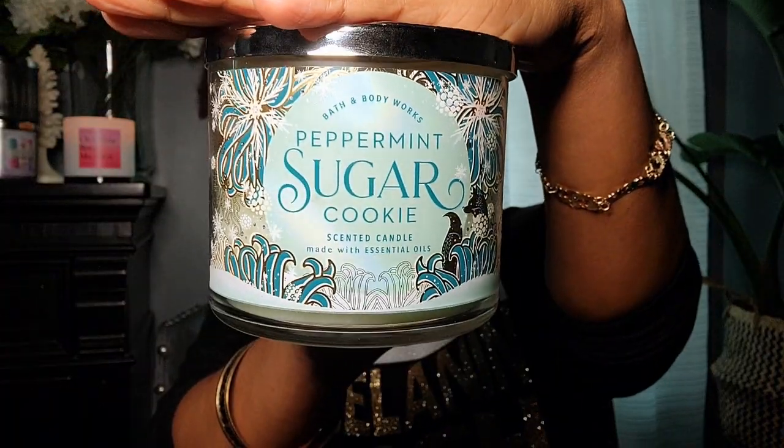Oh my gosh. I ended up burning this candle, y'all. I burnt it in my bedroom and it was amazing. It legit smelled like a peppermint shortbread cookie, a sugar cookie. It literally is amazing. You got crushed peppermint, vanilla extract, creamy butter, soft sugar cookies. And y'all, when I tell you, you get every last one of these notes.